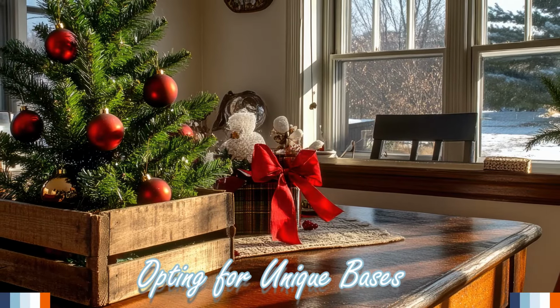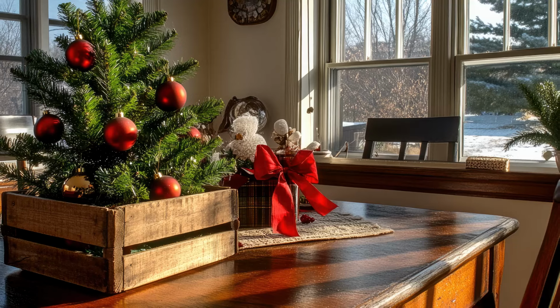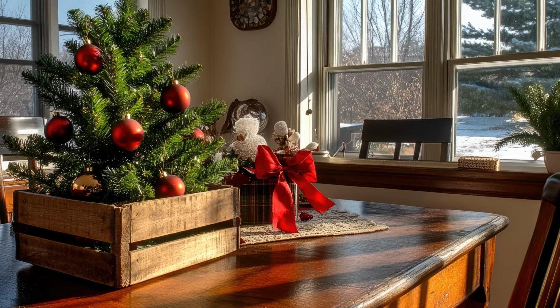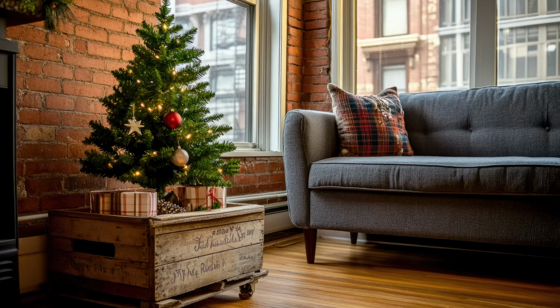The base of your tabletop Christmas tree can set the tone for the entire display. Instead of traditional tree stands, consider unique bases like vintage crates, baskets, or even decorative pots.